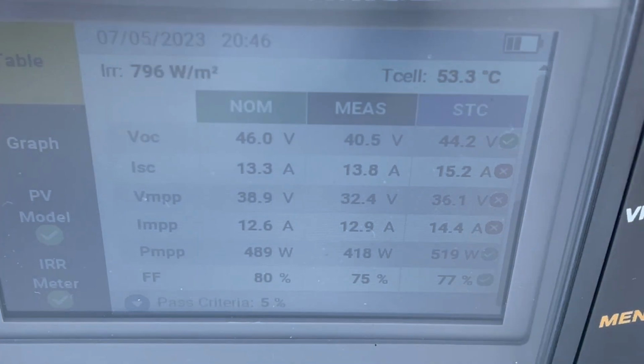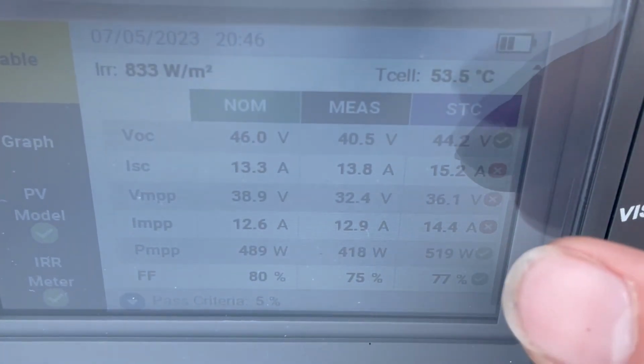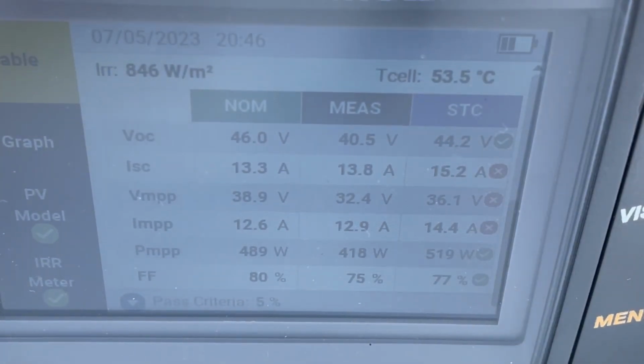And if you see on the right hand side down here, 519 watts is what this unit is guessing the standard test condition numbers would be. So it's actually testing at better than expected. Pretty slick. The back of the panel is 53.7 degrees Celsius, so that's why it's reading so low. And it was at 800 something watts per meter squared. So this panel's doing amazing. It's pretty cool to see 418 watts out of a panel that's just been baking in the sun.